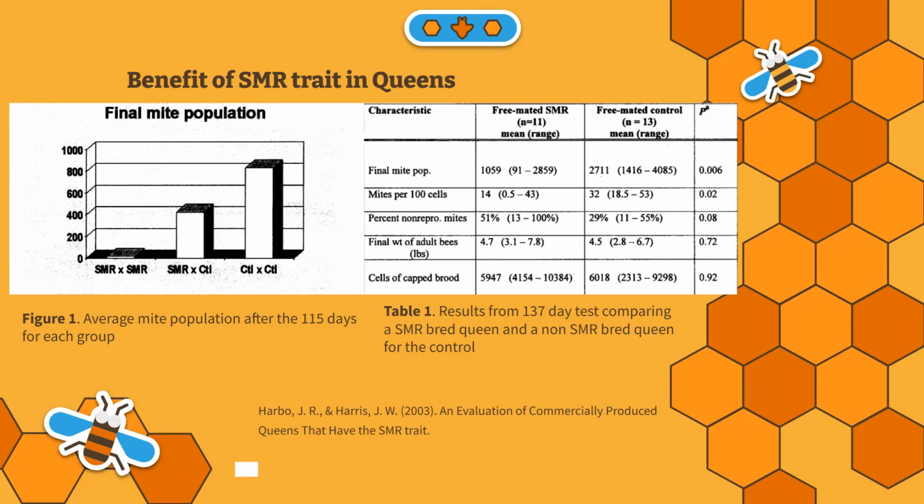So here was a study done that showed the SMR traits in queen bees. On the graph on the left, you can see that there's 3 different colonies, each colony with a different queen. One with a full-bred SMR queen, one with an SMR free-mated queen, or a 50% SMR queen, and a control queen with 0% of SMR traits in her. Each colony was infested with varroa mites and inspected after 115 days. As you can tell, the control group had a high mite population after the 115 days, which makes sense because they have no known defense against them.